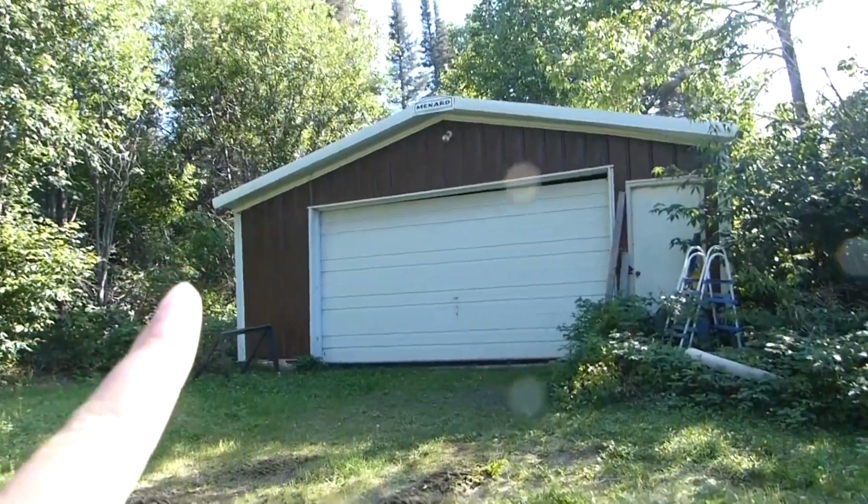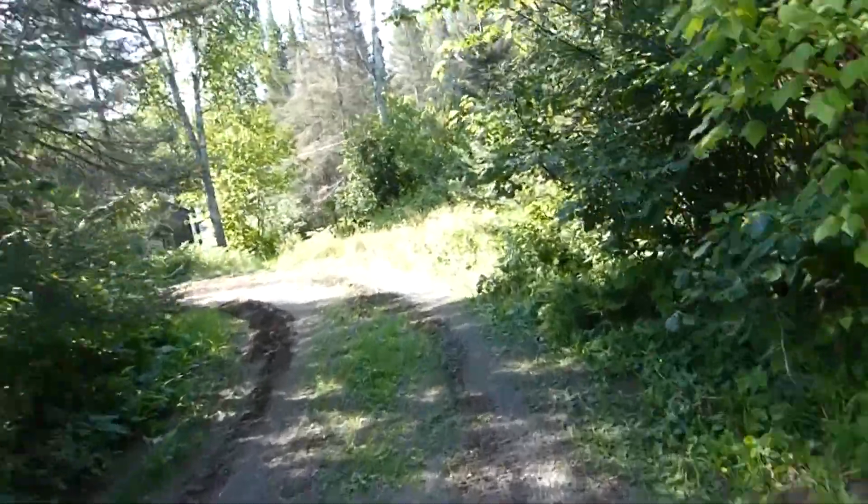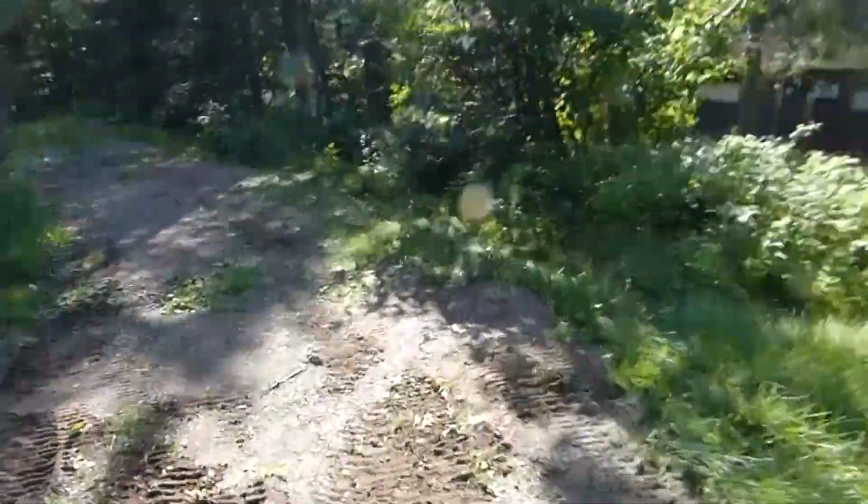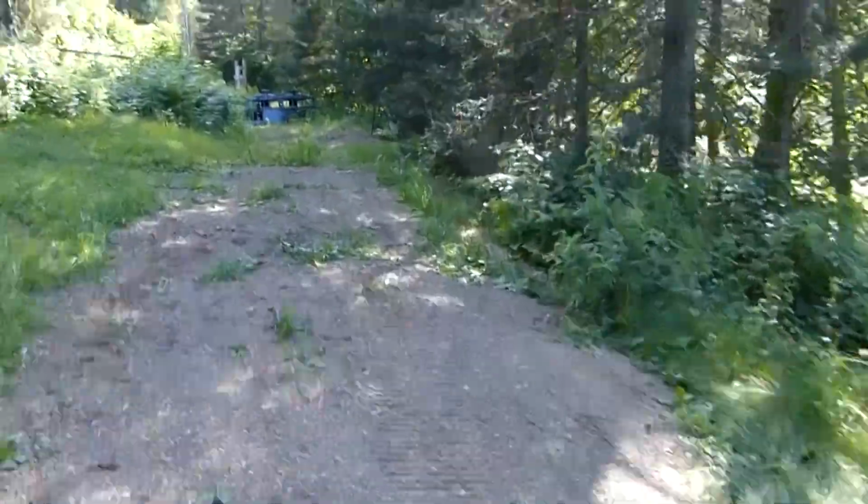Okay, so we are up at the cabin. This is the garage. I forgot to mention that this cabin was not listed for sale. My mom called and inquired. It was a few weeks, and they decided, yeah, we'll sell it to you. Yeah, let's start the tour. Let's start the before shots.